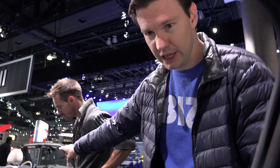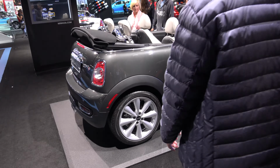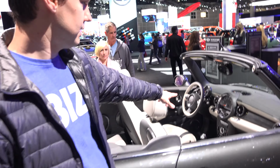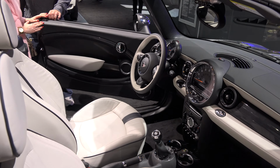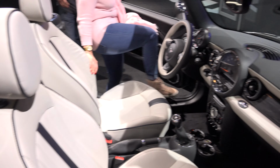See the regular one over here. Come here. They have an old school style speedometer. This is the car that I was just in.